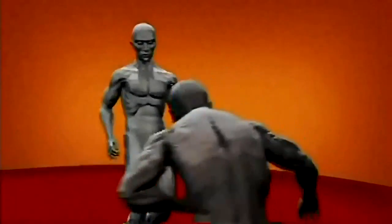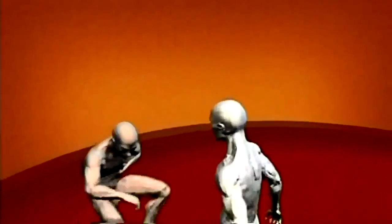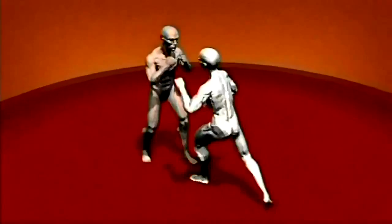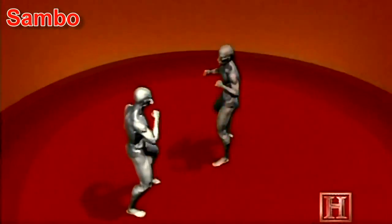But the coup de grace is the elbow chop. Impacting with the head at nearly 15 miles per hour, a solidly landed elbow to the head's frontal bone can knock your opponent out, fracture his skull, or cause serious spinal cord damage.